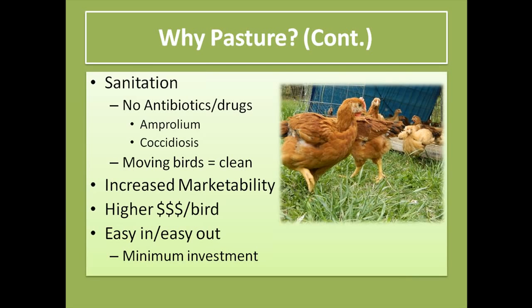If you've ever been to a feed store, you can buy the medicated or non-medicated feed. There's a drug called amprolium, which helps prevent coccidiosis, which is a sanitation disease, and that drug is widely used in the poultry industry to keep the birds from getting sick, and either dying or not performing well because of the stress of the stocking density in houses, but also the sanitation.